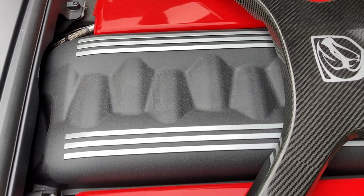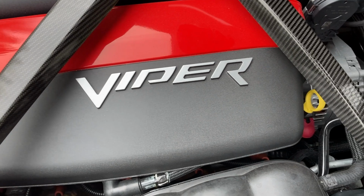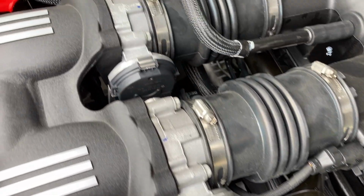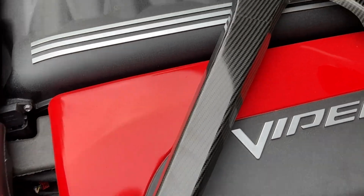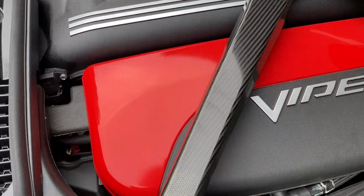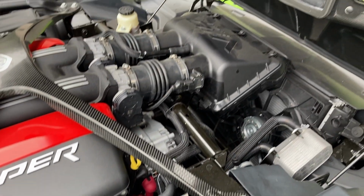This is a what? A V10? This is a V10, 8.4 liter. So roughly converted, just over 500 cubic inches. Man, oh man. Look at the support here as well, carbon fiber, with, of course, the Viper on it. How gorgeous is this? I love the red. Beautiful. Yeah, all the different generations of Viper, they incorporated some red into the engine, all 5 generations.